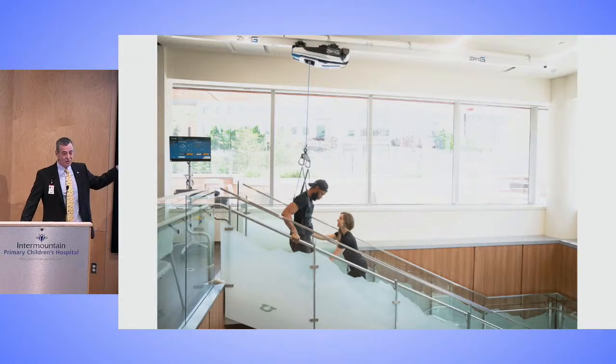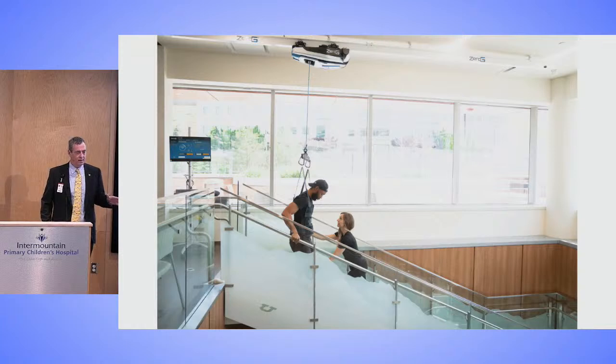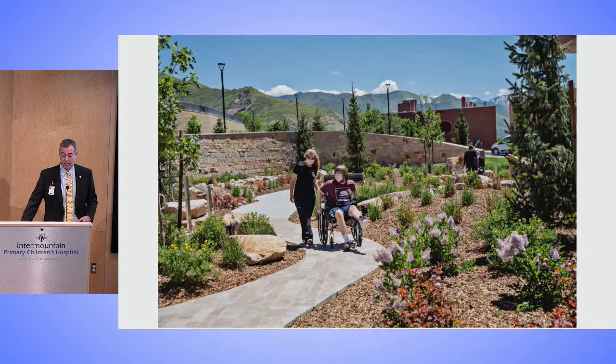We even have that zero-G over stairs. The engineers at the zero-G company said, we can't do that. We said, yeah, well, we think it's important. Let's think about how we might be able to do it. So it really helps patients' recovery, which is wonderful.